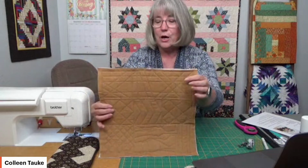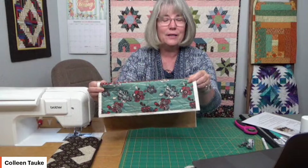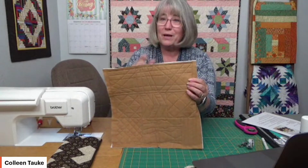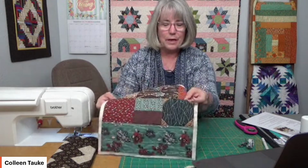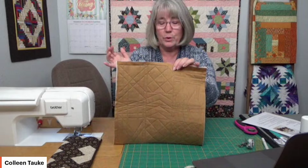It looks like an X here, but that is actually this light blue block. So I did parallel lines through that and did some really fun geometric back and forth, but did them in parallels and in 2x2s. So it was very contemporary, very modern looking. On the snowball block here, I did a simple crosshatch, very classic way of quilting.